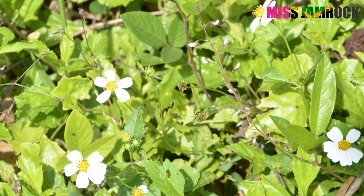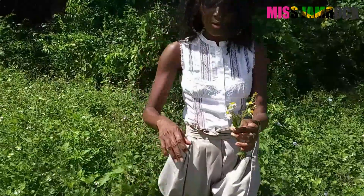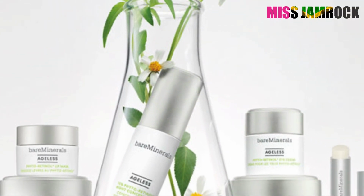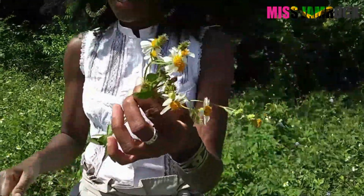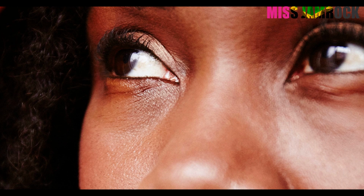In the 1970s, the United Nations Food and Agriculture Organization, FAO, promoted the cultivation of Spanish needle in sections of the African continent as the herb was deemed easy to grow, edible, palatable, and safe. In recent times, Spanish needle has become a key ingredient in some beauty products. Where the skin is concerned, Spanish needle treats the effect of skin aging and photoaging. It is also popularly used to treat acne and psoriasis as it provides the skin with calming and illuminating effects.